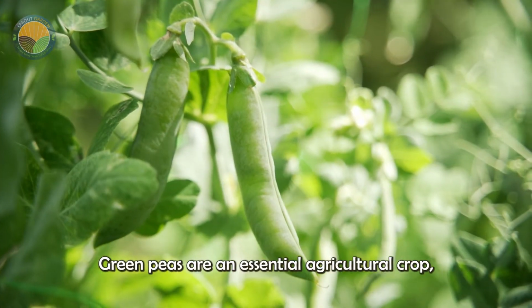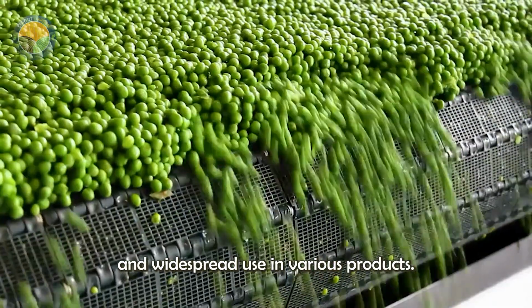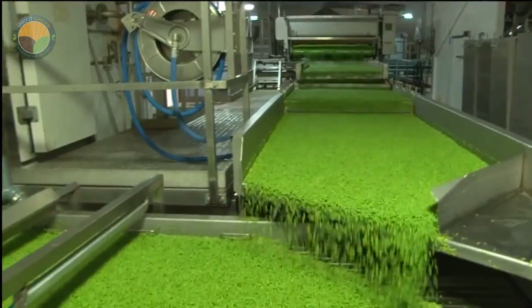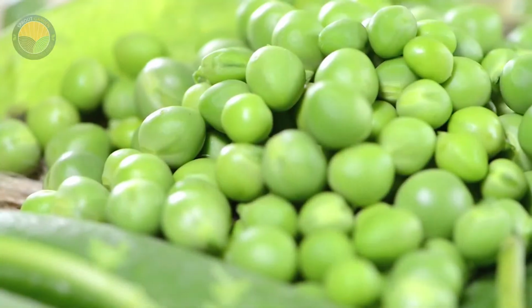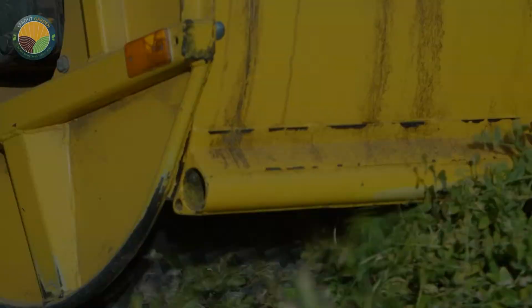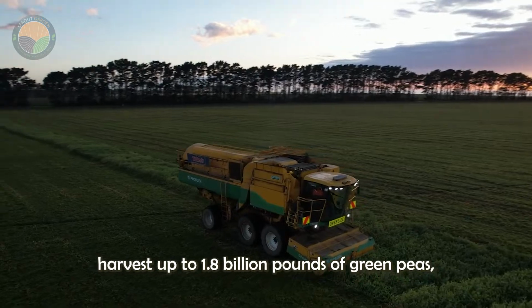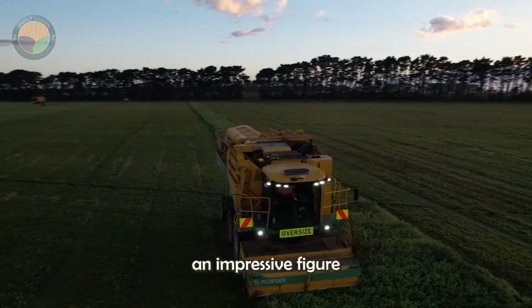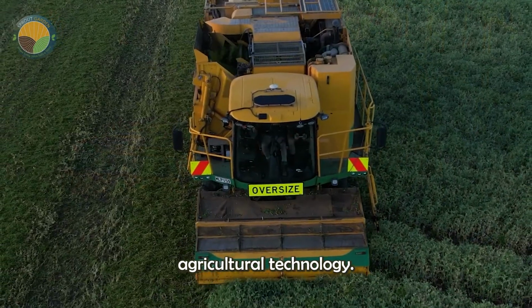Green peas are an essential agricultural crop, highly valued for their nutritional benefits and widespread use in various products. Each year, American farmers harvest up to 1.8 billion pounds of green peas, an impressive figure made possible by advancements in modern agricultural technology.